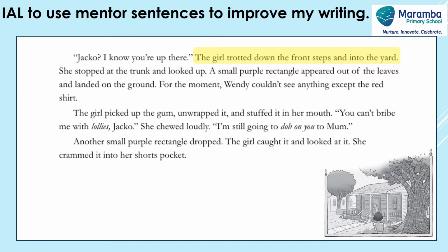So today's sentence is from our mentor's text, which is Mystery of the Min Min Lights. And I'm going to read to you the section that our sentence comes from today. And you can see the highlighted sentence in yellow that we're going to focus on. Here we go.